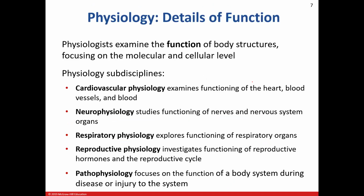So that's anatomy. Let's talk about physiology. What's physiology? How does something work, or the function. We're going to focus on the function. So a lot of the time when we're talking about physiology, we're really going to focus on the molecular and cellular level. When we think of the molecular level, think of atoms and molecules. And then the cell level is going to be the smallest living structure that you're going to find inside of our bodies.